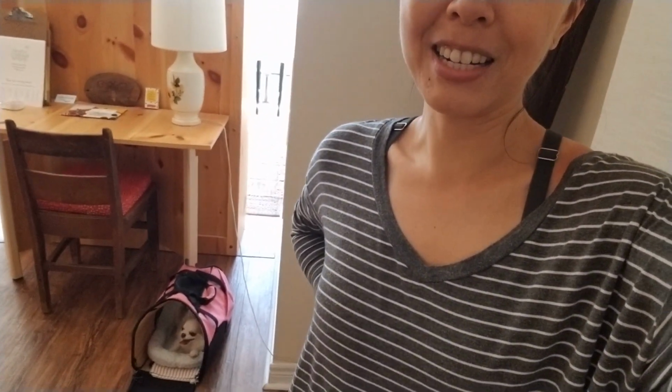I think we're gonna go home now though because Lulu is ready. She keeps going in her bag and staring at us. So she's like, I think it's time to go home. We're gonna go home, have our Serano Bakery treats and a bunch of other treats that we got from the Chinese bakery yesterday, but it was really nice to come in and do some stuff around the studio.